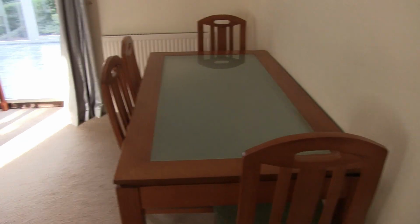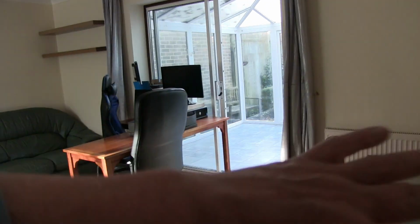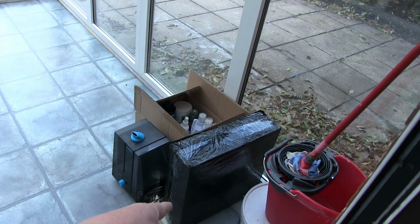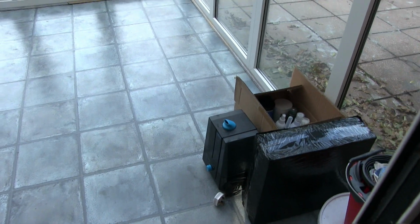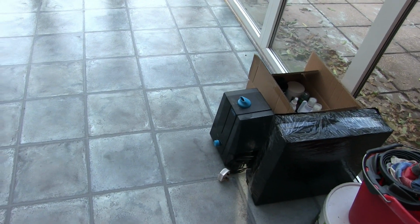So this is the sort of arrangement in here. Dining room table there. I mean, there's normally only ever me. I shall sit here so that I can see my orchids like I did before. There's a couple of bits have come over here, but not much. That's my new fan and all my chemicals and feeds and things in the box, waiting for some shelves to go on, and the old fogger, the mini fogger.